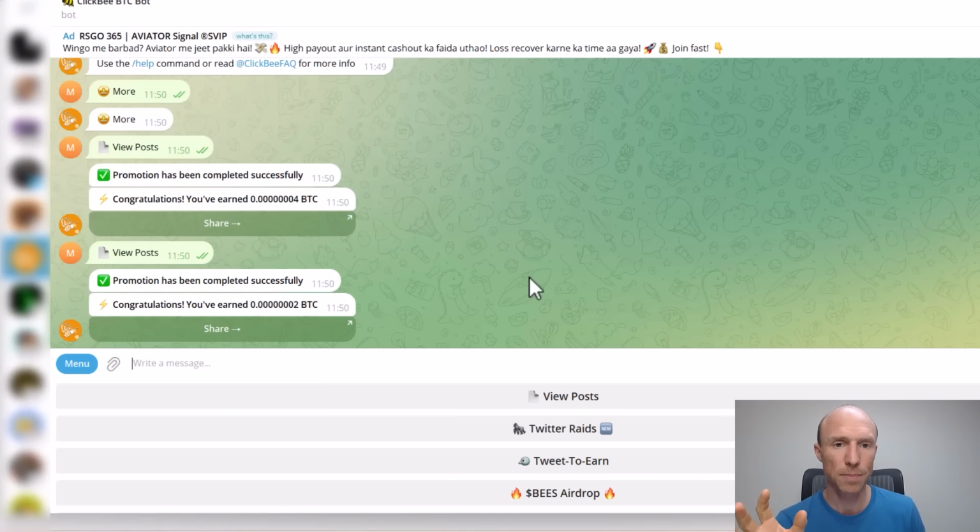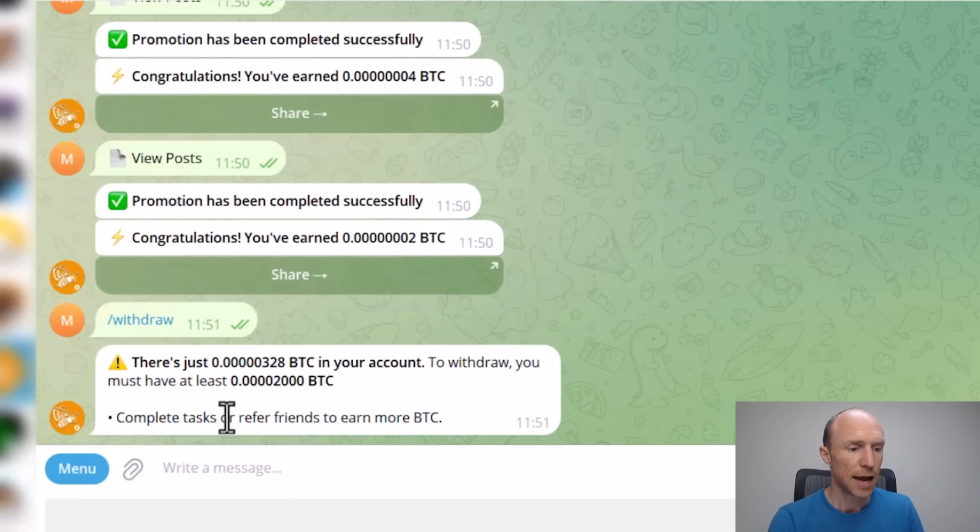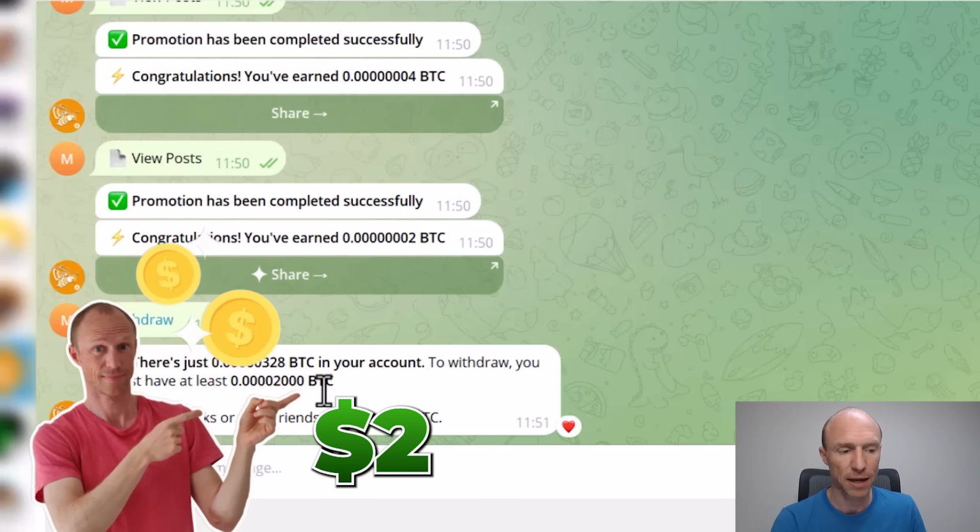But let's now talk about how you can get paid, and then we'll also go into the overall earning potential. So you can go to the menu there and find the withdrawal section, and there you can see that you do need to earn this much Bitcoin before you can withdraw to a Bitcoin wallet. And this is actually only around $2, so a very low payout threshold.